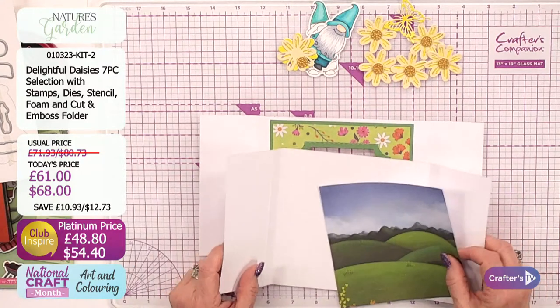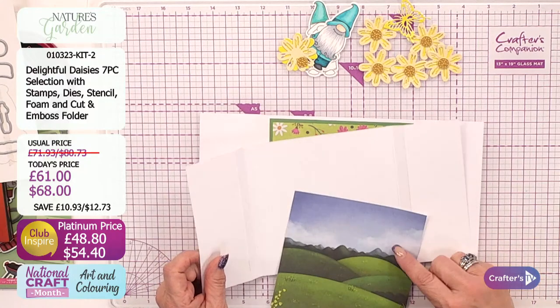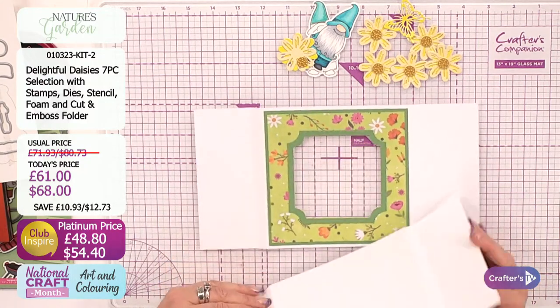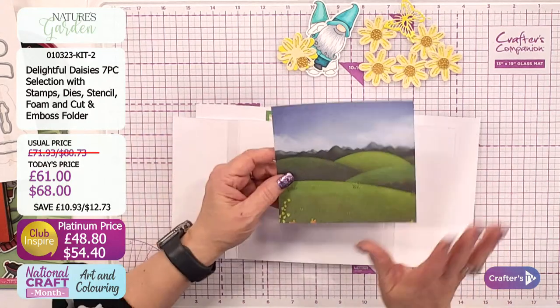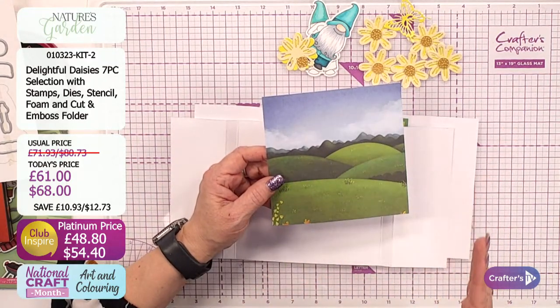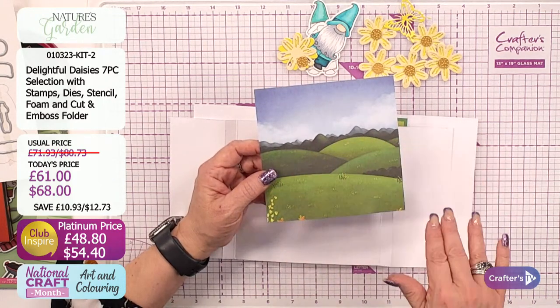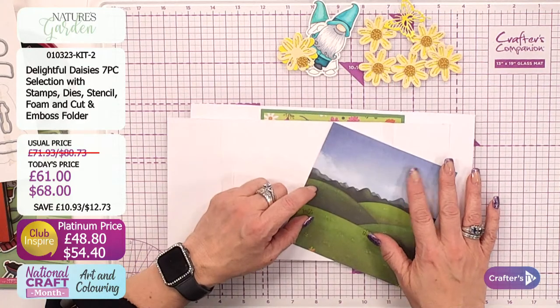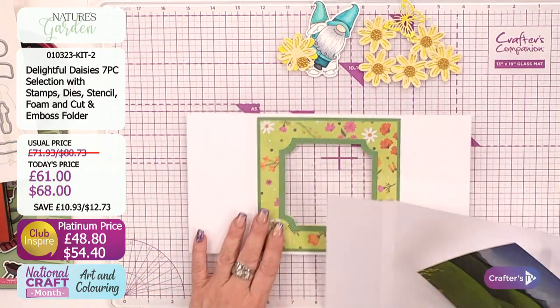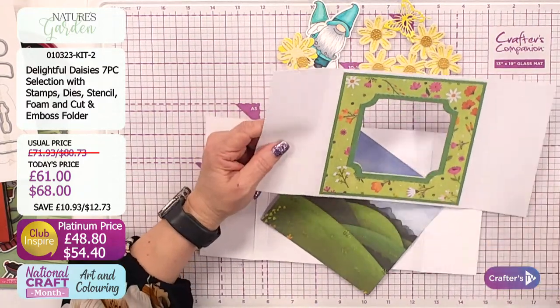Do we have these still available, the papers for the gnome, the 12 by 12? I think we've got the pad. This is where I've got these from, the 12 by 12 pad, because in the 12 by 12 pad, there's actually four sheets of this particular pattern, and there are four different designs in there. Literally, in stock, out of stock, in stock, out of stock. I can't keep up with you guys. For those that are relatively new, it just goes to show how phenomenally busy and popular that paper pad is.